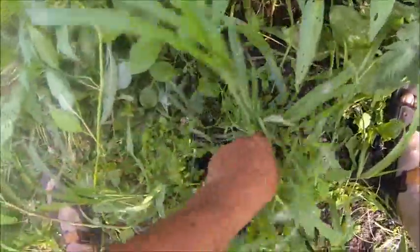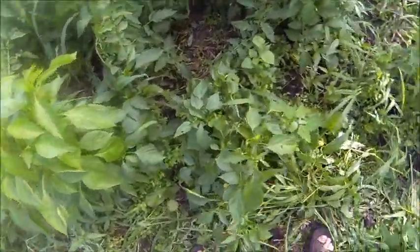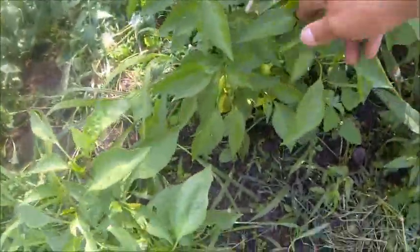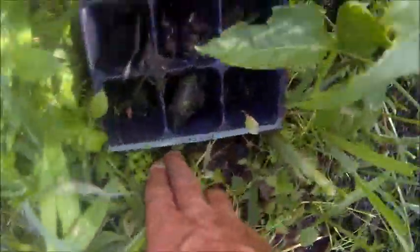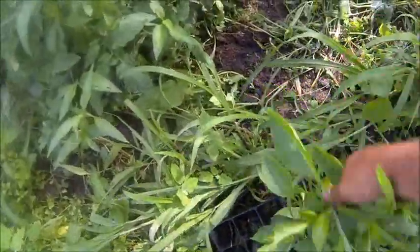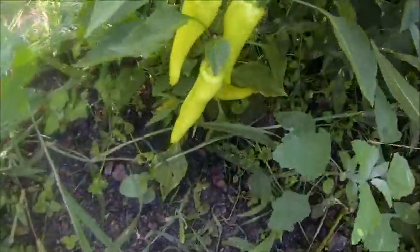My pepper plants, they're pretty sad looking. They got good height to them. They're up to my thigh, some of them. These are, let's see if I can read the tag here. Stoked. I think this is stoked. It must be some kind of a hot pepper. Maybe like a banana pepper. You can see I got several big ones going.